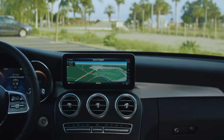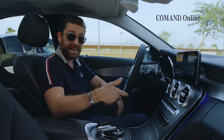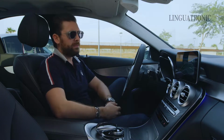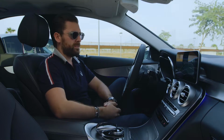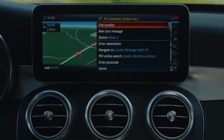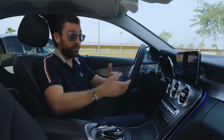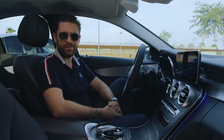Now, through Command Online, I'm able to control entertainment, navigation, and communication all in one place. And through the use of Linguatronic, I'm even able to control it with my voice. So let's give it a try. Nearest restaurant. The line number, please. There you go. Plenty of nearest restaurants.